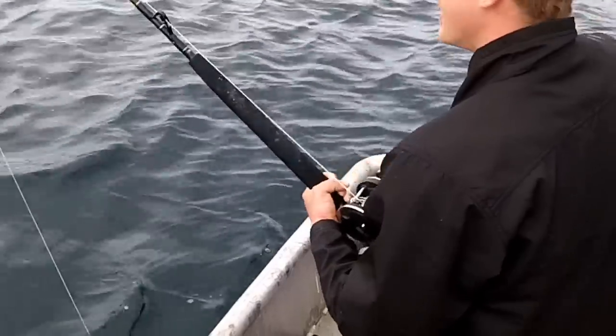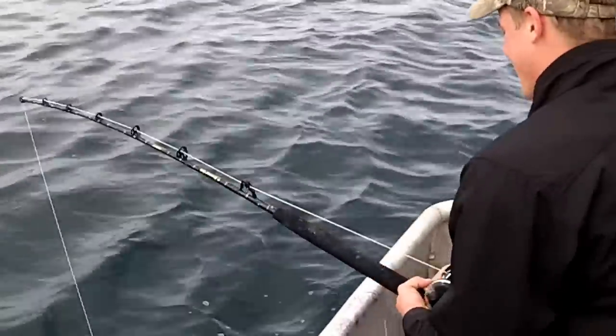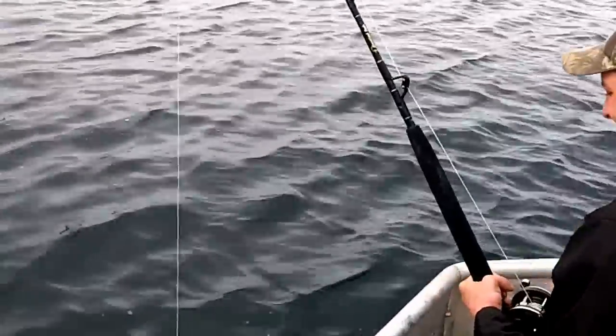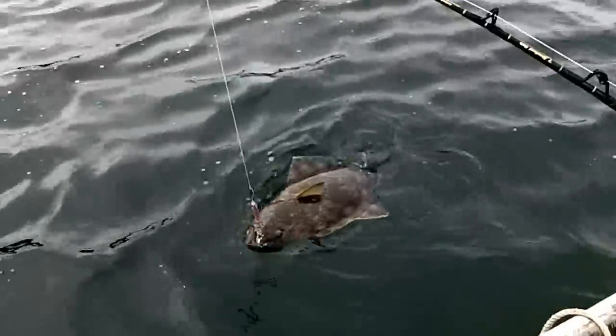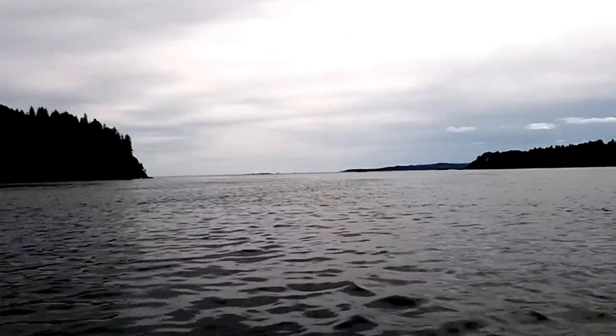Another one. We're getting swept out here in the back eddy. The current smoking through here. Not named Cape Current for nothing. Ooh, chicken, baby. Beautiful. Keeper chicken. Fishing in 30 feet of water.